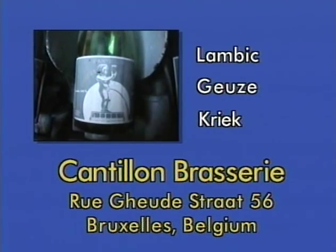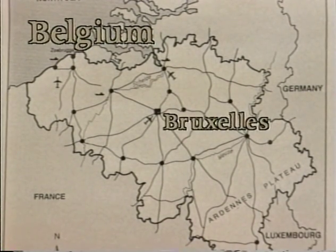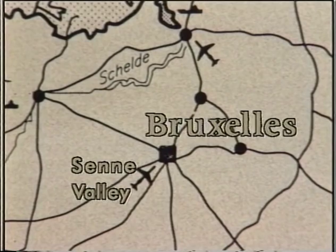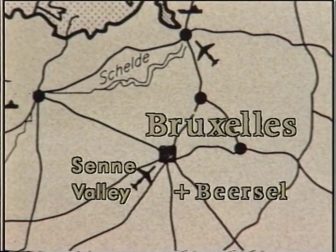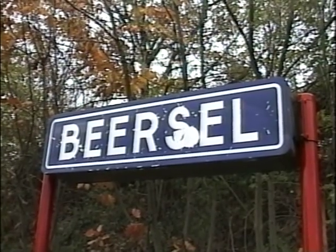The Cantillon Brewery is also a museum dedicated to Gueuze, a blend of 1, 2, and 3-year-old lambic. Lambic brewing is unique to Belgium and the region surrounding Brussels, known as the Senne Valley. It is here in Pajottenland where the wild yeasts reside, and where today only a few breweries still exist. Beersel has two of them, Van der Velden and Drie Fonteinen. Beersel is actually Flemish for bear.